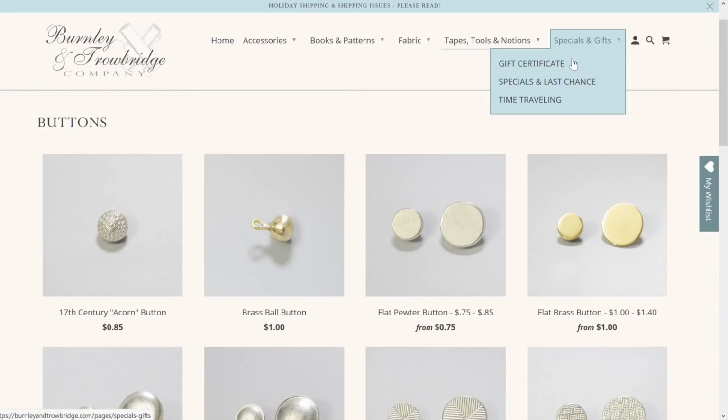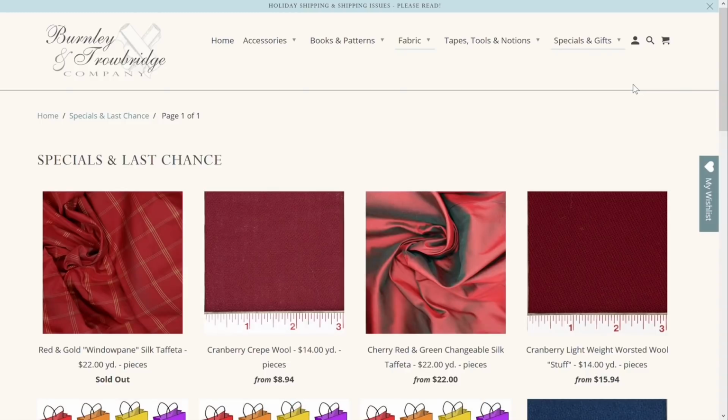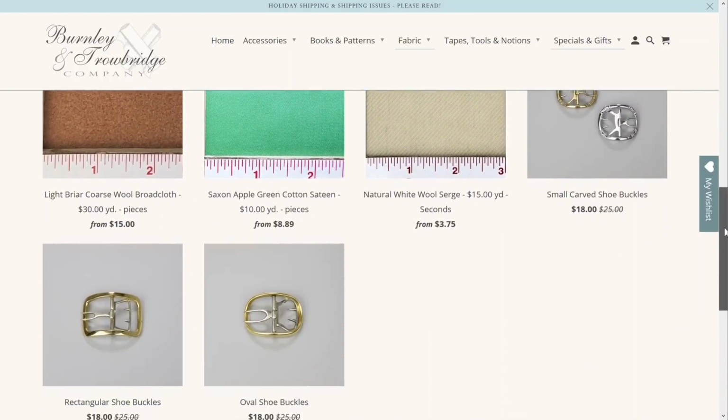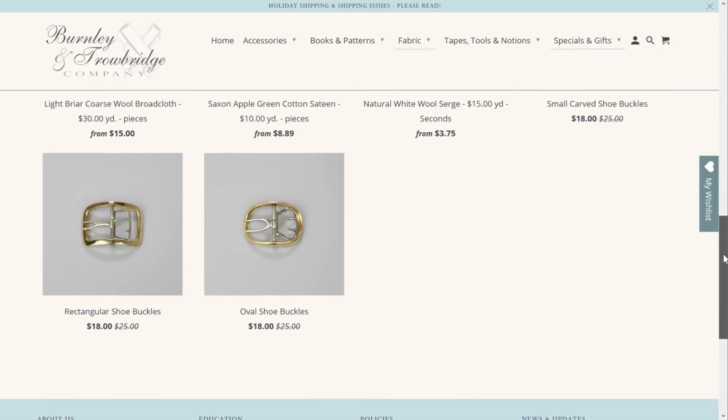There is a sale section on here which also has remnants and stuff, which you can get some good deals in too, and definitely if you're looking for shoe buckles, this is a great place to find them.